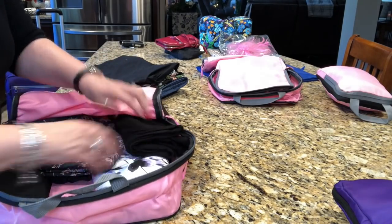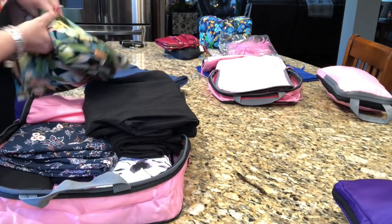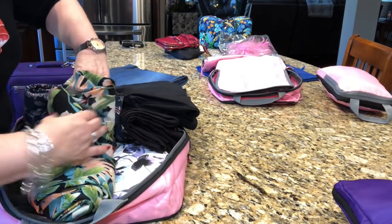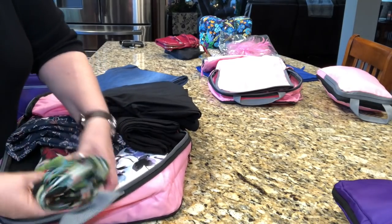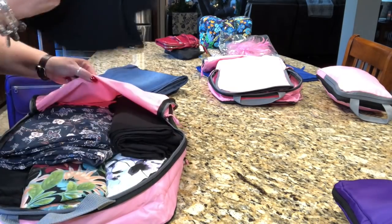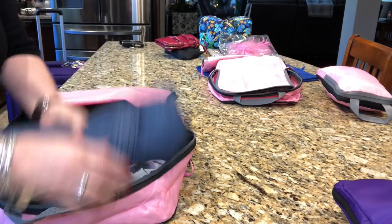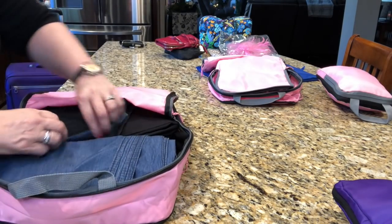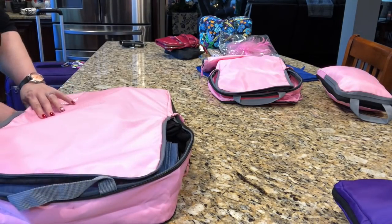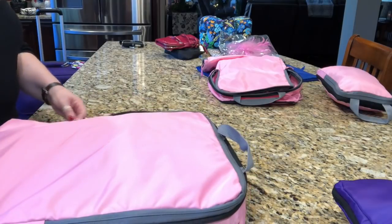Like a puzzle, you know? Also, there are irons available, which I do utilize sometimes. And that is it, my friends. That is all of the capris that I have. And zip them shut. Now let's see if I can compress them down.